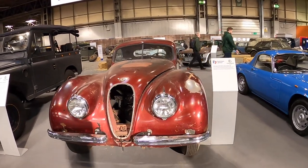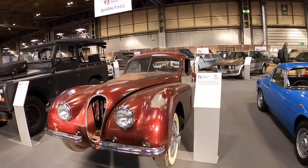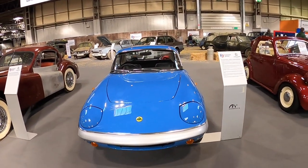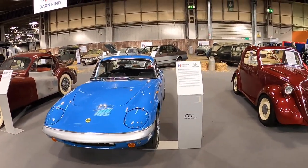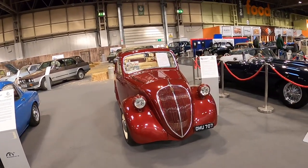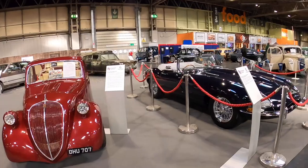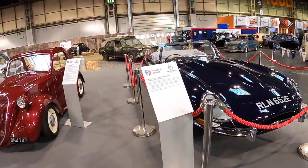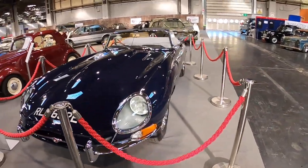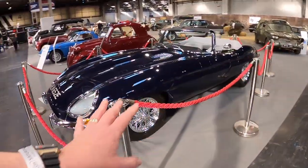Jaguar XK120. A little Lotus Elan S3. And a little Topolino. And a Series 1 E-Type. I think I can understand why they broke that one off.